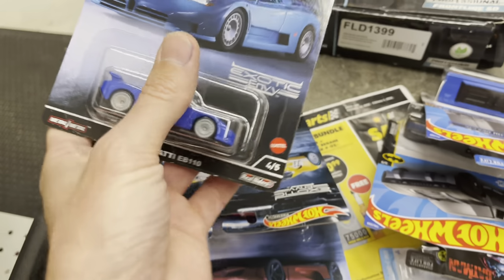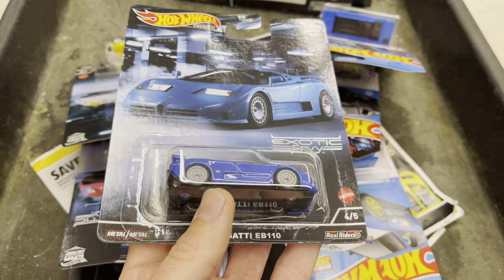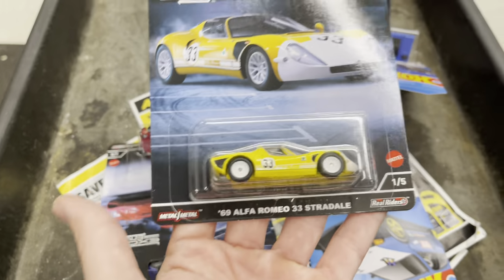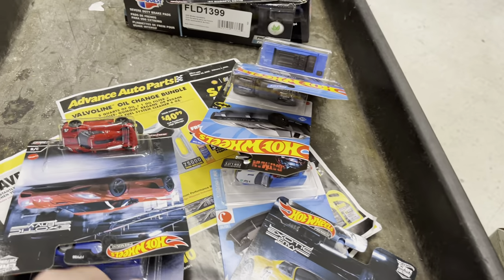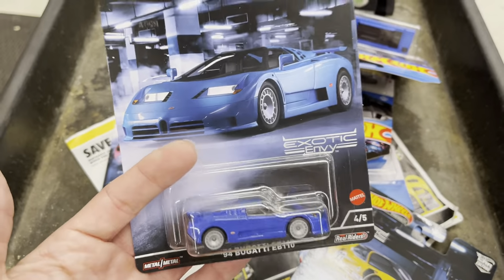They didn't put everything out. The '94 Bugatti EB110. I just saw the price tag. I think these are $10.49. I'm not even kidding. And if that's the case, I'll probably pass.